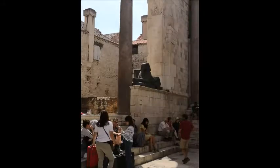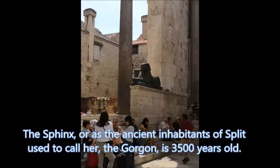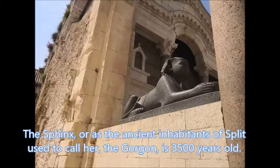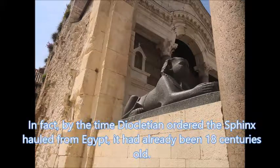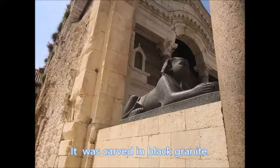The Peristyle Sphinx. The Sphinx, or as the ancient inhabitants of Split used to call her, the Gorgon, is 3,500 years old. In fact, by the time Diocletian ordered the Sphinx hallowed from Egypt, it had already been 18 centuries old. It was carved in black granite.